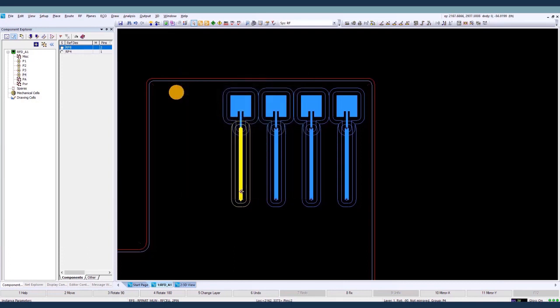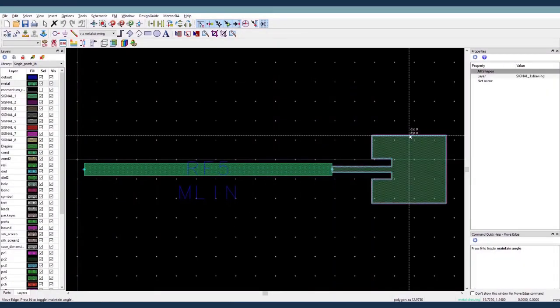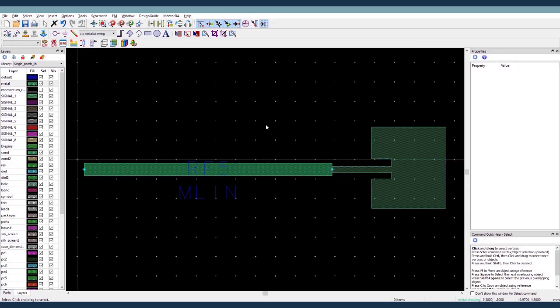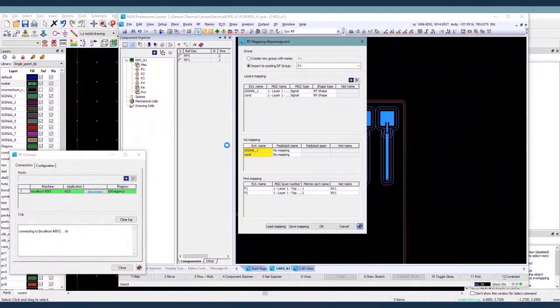During design, there's always changes that occur. In this case, the RF engineer has decided they need to make a change to the patch antenna. So switching over to the ADS tool, the RF engineer will adjust the patch antenna shape. Once completed, the RF engineer can go to the Mentor DA menu option and choose Send ADS to Layout.